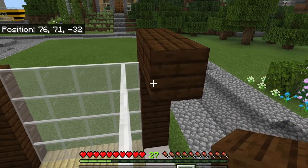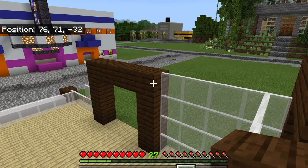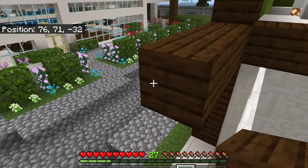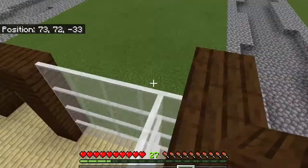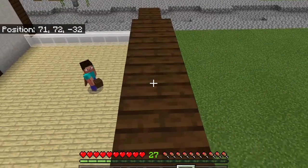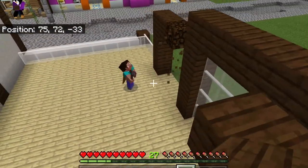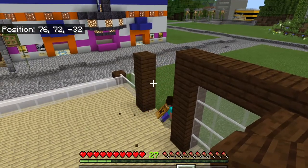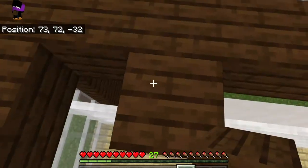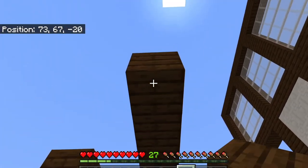Is that right with the door? I don't think so. No, I think it has to go one higher. No, I don't think it's one higher. Really? Because look at where I'm building. See, I think it comes across here. The door is one higher? It's huge! No, but the thing is, we're going to put half slabs to cut it off and put a little window on the top. I'll show you what I mean.